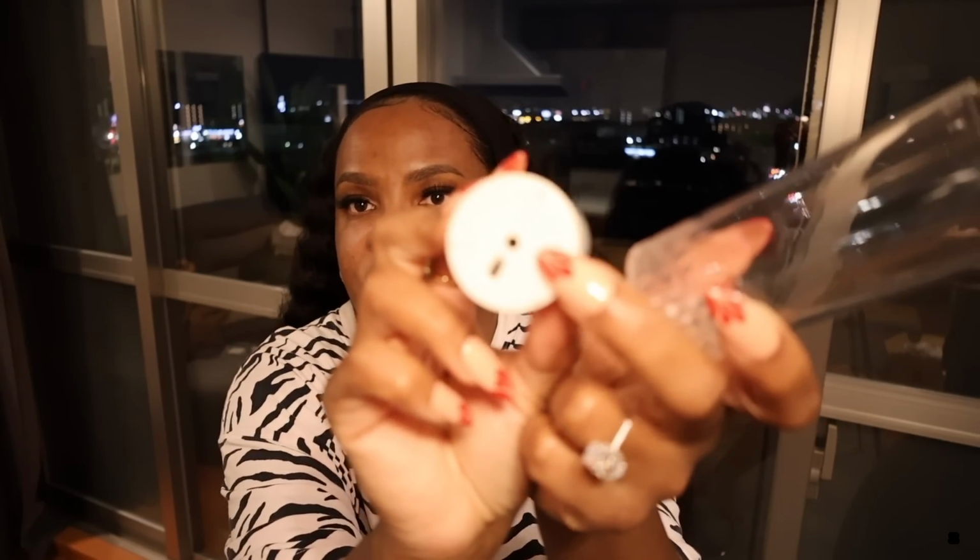You can have the candle on the outside, or you can have it in the cover. Okay, it's okay. And then this is the candle. It has a little hole in the bottom for you to plug it in and charge it. And I guess you just drop it in there and light it up.